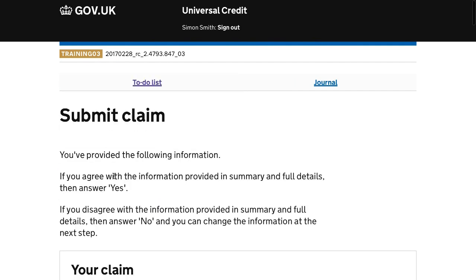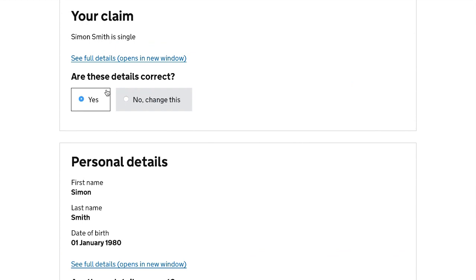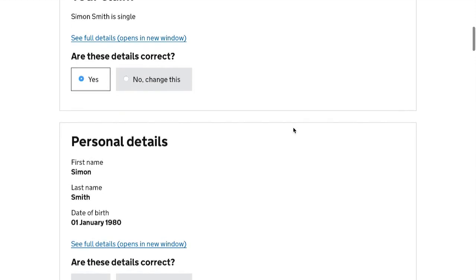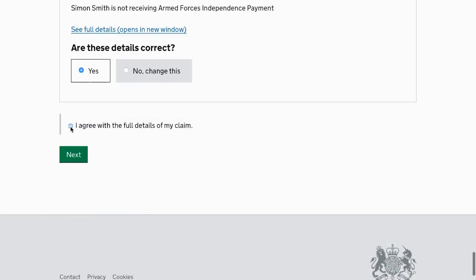Once you've answered all of the questions, you'll be able to review them on your final declaration. To confirm your information is correct, select Yes for each box. If there's anything you'd like to change, choose No, Change This, and you'll be able to redo that section of your claim again. Once you've confirmed everything is correct, you'll be able to continue.